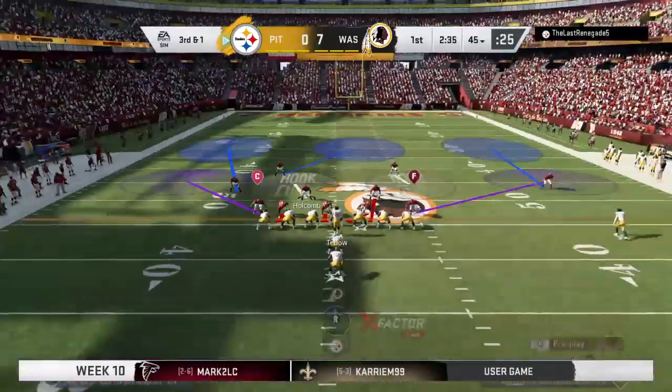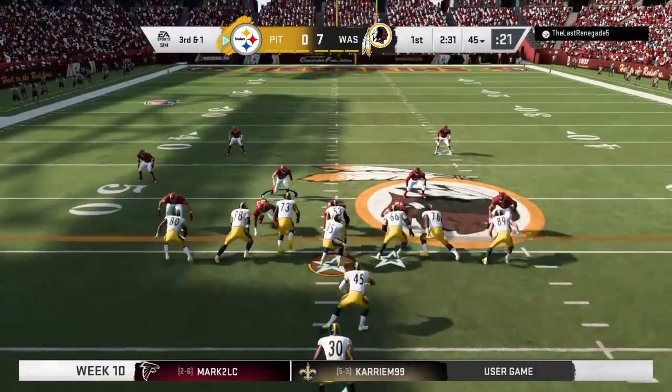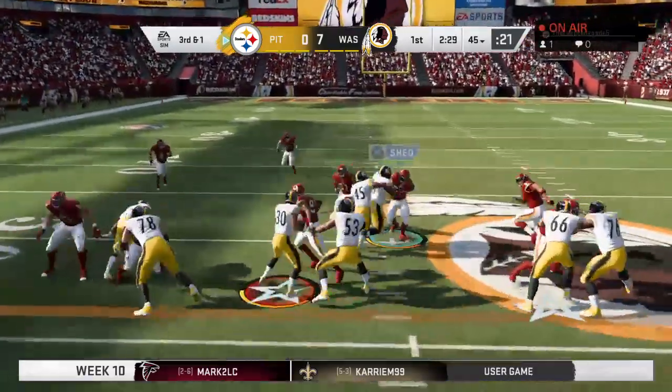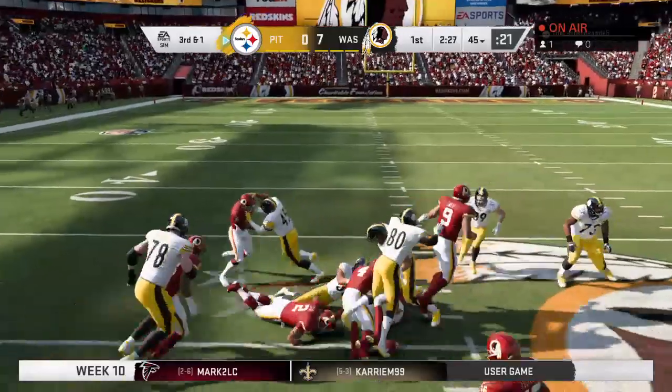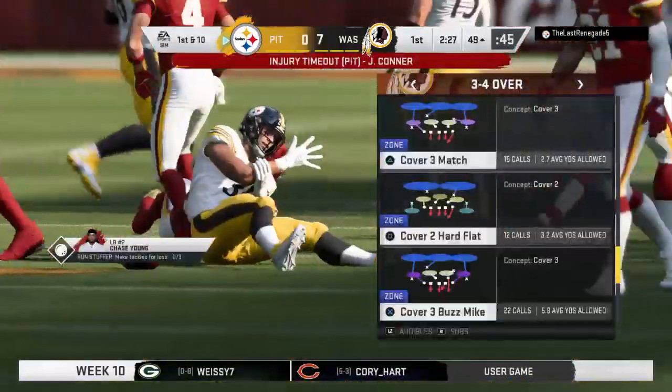Down. 18 Gator. Set the tone, defense. Let's go. They'll try and run for it with Connor. And he's got the first down yardage as he takes it down to the 49.